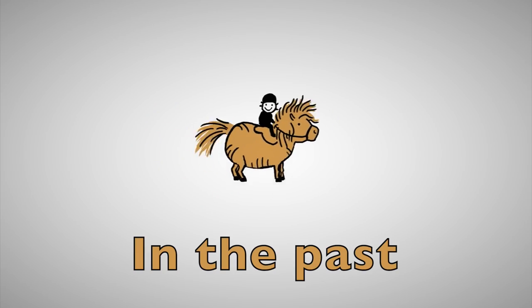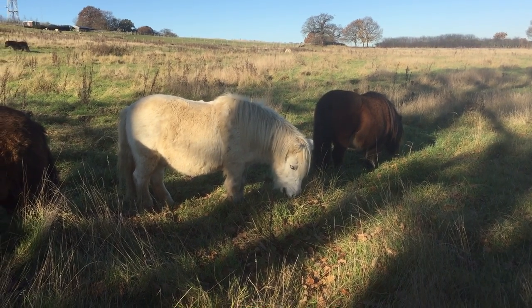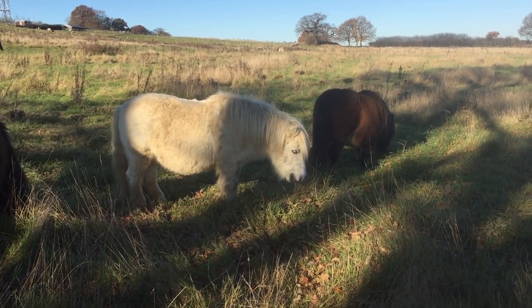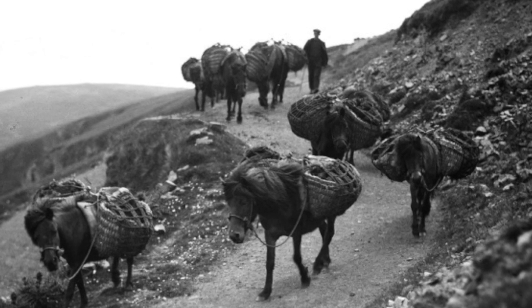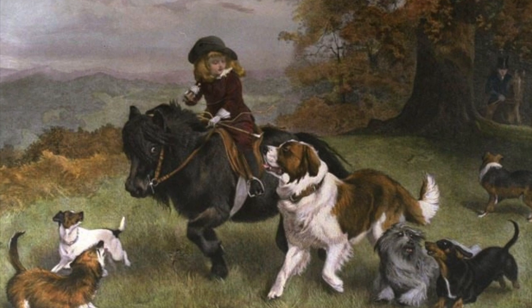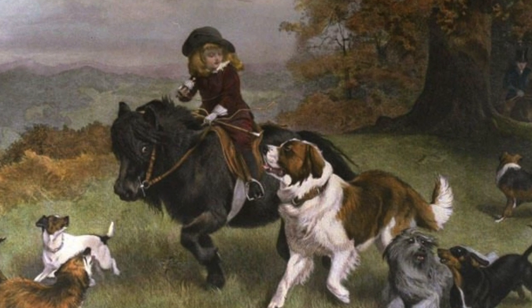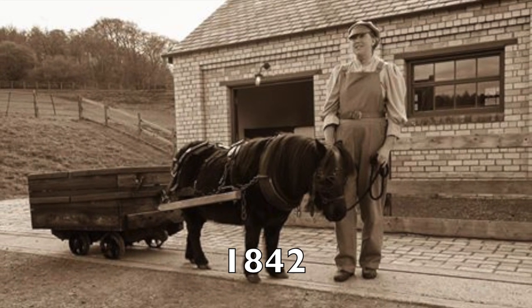So in the past, the Shetlands lived peacefully on the Shetland Isles for thousands of years. The islanders used to use the Shetlands for moving peat, and children used to ride them. But all this changed in 1842.